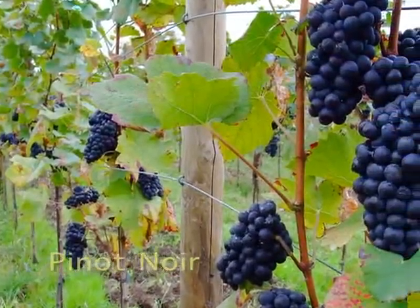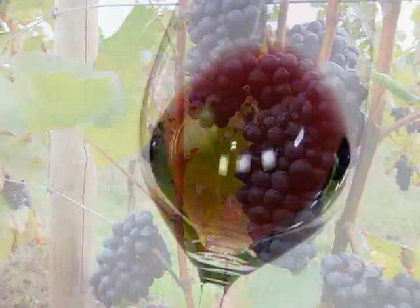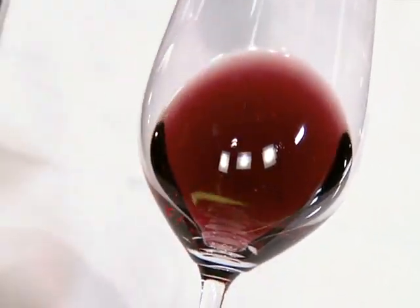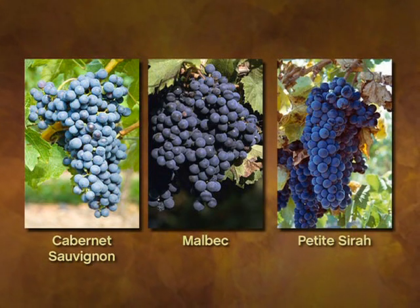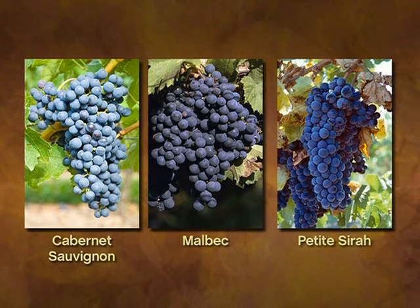The amount of color and tannin in red wine depends on the thickness of the skins and the size of the berry. For grape varieties with thin skins, such as Pinot Noir, the pigmentation is light, and it's the reason why it's a clear, pale ruby. And if you tilt your glass, you can actually see your fingers through it. It's so pale. However, thick-skinned grapes, such as Cabernet Sauvignon, Malbec, and Petite Sirah, have tight clusters and small berries, which make really dark, rich, and opaque wines. You can't even see your fingers through them.